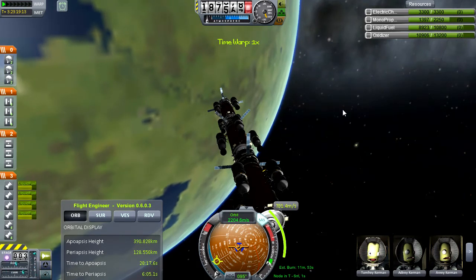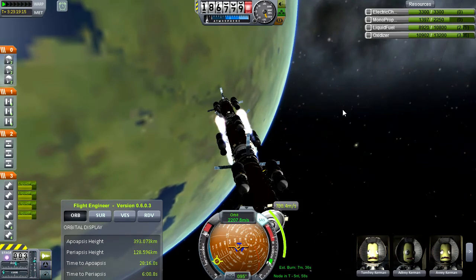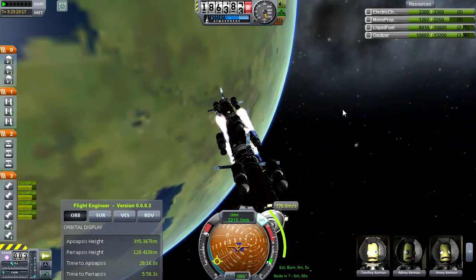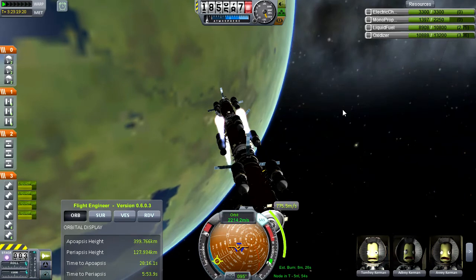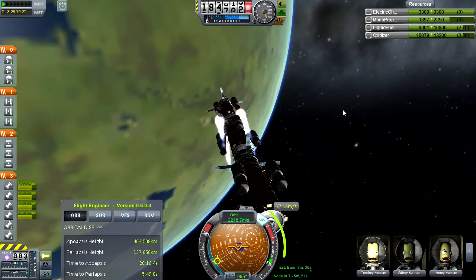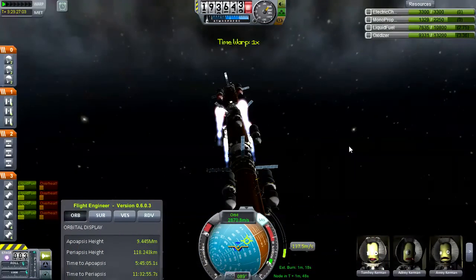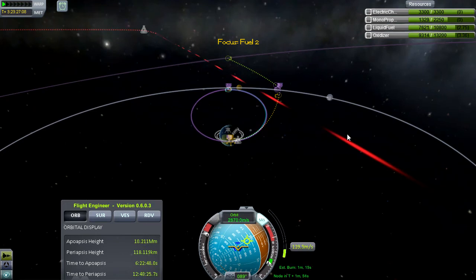And we begin our 12-minute burn. I anticipate this one will go better. And I'll be back when the burn is complete. Or something else happens unpredictable. Alright, this burn is going a lot better than the previous attempt. We are on course. And it looks like it's going to turn out just about the way it's planned.